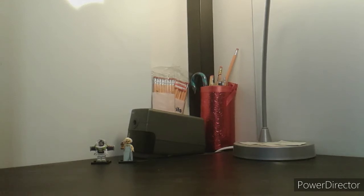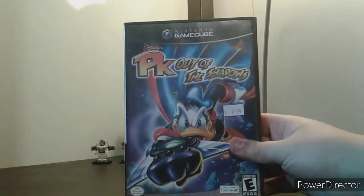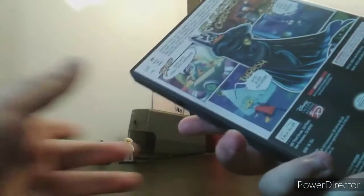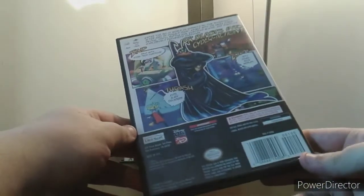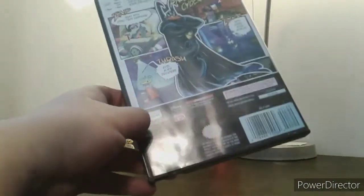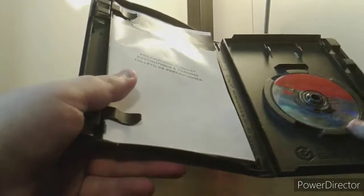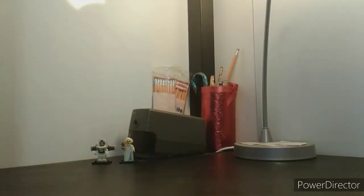And then for GameCube, I got PK: Out of the Shadows. This one I grabbed because it was one I've never seen before. I've seen it on PS2, but not too many times. So it's like, ooh, GameCube, that's even better. It is complete. The manual is behind this precautions booklet, and the disc kinda looks a bit dirty, but I'm sure it'll still play.